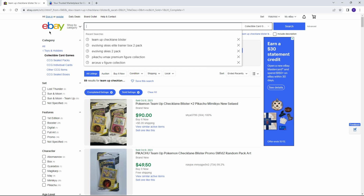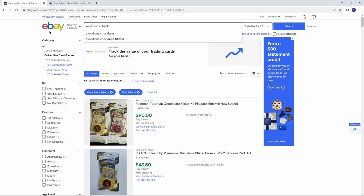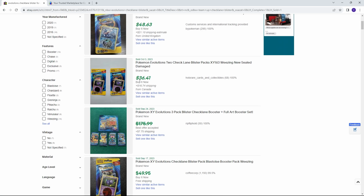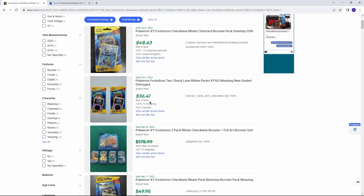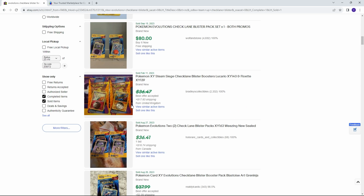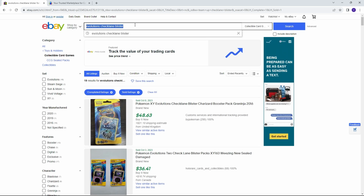Next, we got Evolutions Checklane Blisters. I bought these at $22 a piece. So automatically I was already up. So this was kind of one of those no-brainer pickups. They go for around, let's see here, two of them sold for like 60, or two of them sold here for like 50. Oh, they're damaged. But they're going for around $40 to $50 each. So I pretty much doubled my money already just by buying them. So that was a good pickup. And those ones I bought probably around a year ago.